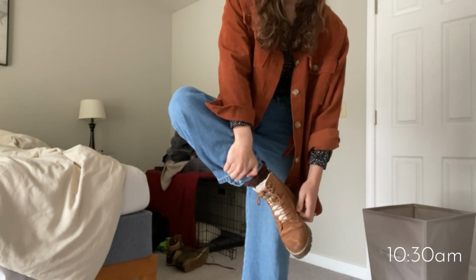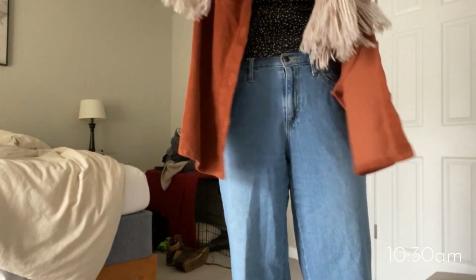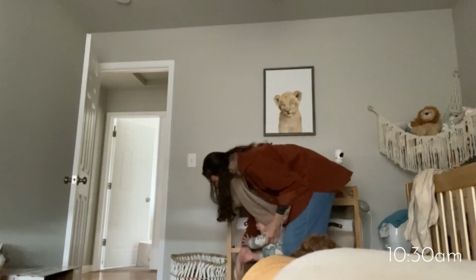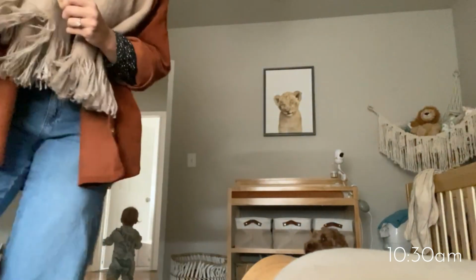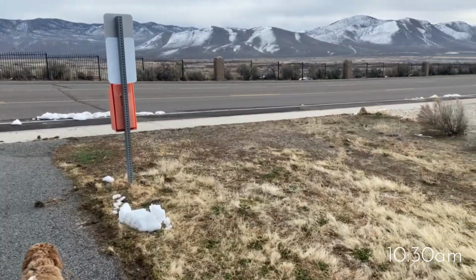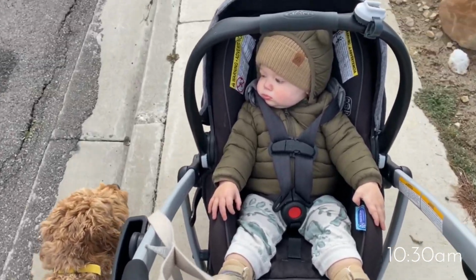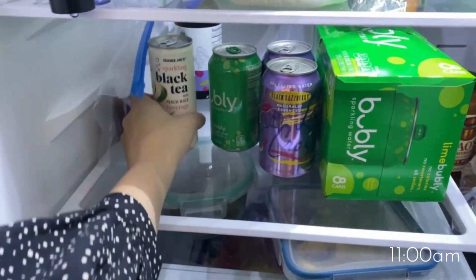Then I get ready to go on a walk. One of my larger goals for the year was to spend some time outside every day. So we just walk to the park that's by my house typically, but sometimes we'll go on different routes when it's cold. It was too cold to play at the park today, so we just walked around in circles for a little bit, and then I come back, set him down for a nap, and grab an afternoon pick-me-up beverage because it begins my workday part two.